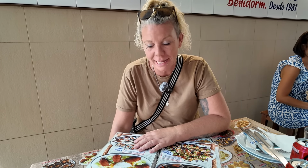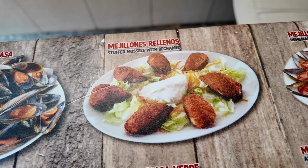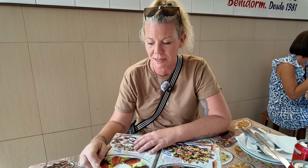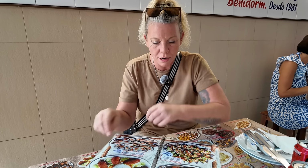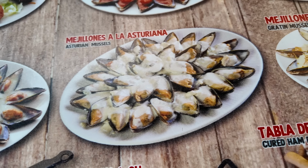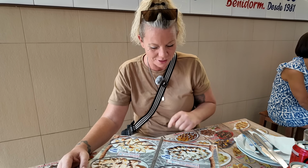We're going to go for mejillones rellenos, which is stuffed mussels, and we're going to get a quarter portion of them. The quarter portions are €5, half portion is €7.50, and a full portion is 14. We're going to get the quarter so we can pick and have more different dishes. Next one we're going to get is mejillones a la asturiana, which is Asturian mussels. I've just come back from Asturias not so long ago, so excited to see what they're like.